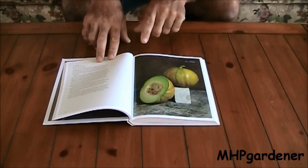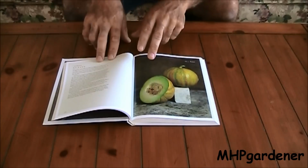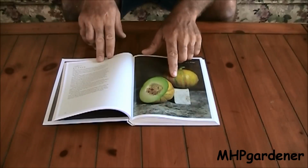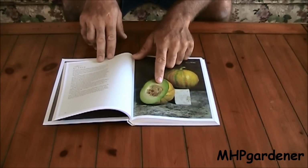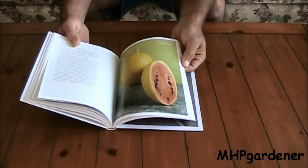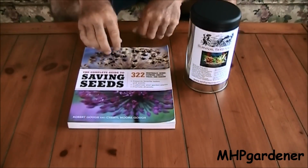Right here on page 40 is another one of my fast becoming favorites. This is the Israel melon. Elisa Viola has sent me the seed for this thing and I grew it, and it looks like a Charentais on the outside. That's the Charentais right there. Very similar to what the Israel melon looks like, but it's green on the inside like a honeydew. But that's a pretty cool book right there. Like I said, any kind of melon you could think of, it's in here. Color photos, so if I had any question about what that fruit should look like, I could find it right here. Good deal.